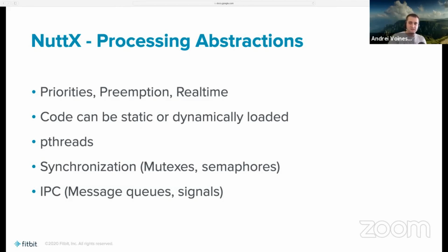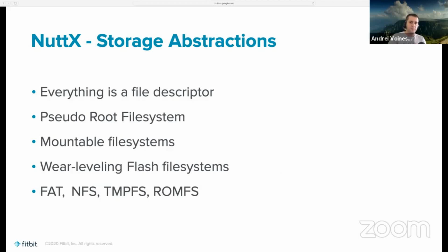The task itself doesn't have to block or unblock itself, set expiration timers, or deliver signals. The OS offers convenient standard interfaces for these systems. NuttX comes pretty close to the Unix mantra of everything is a file descriptor, because everything can be. Sometimes it just isn't because of memory considerations.